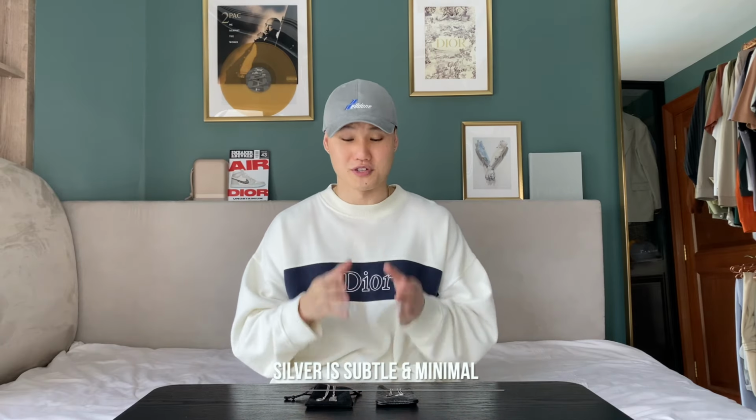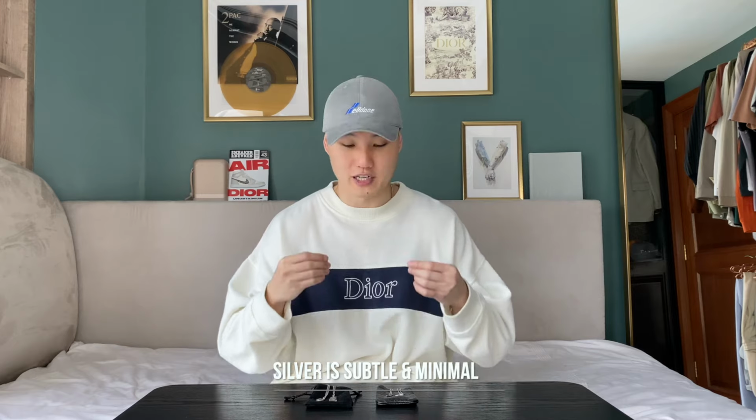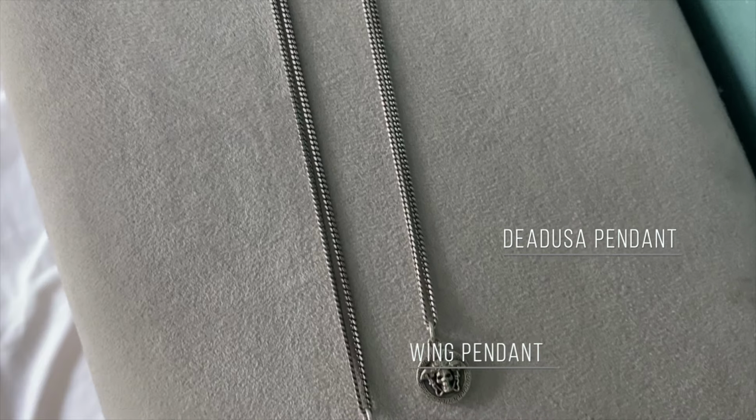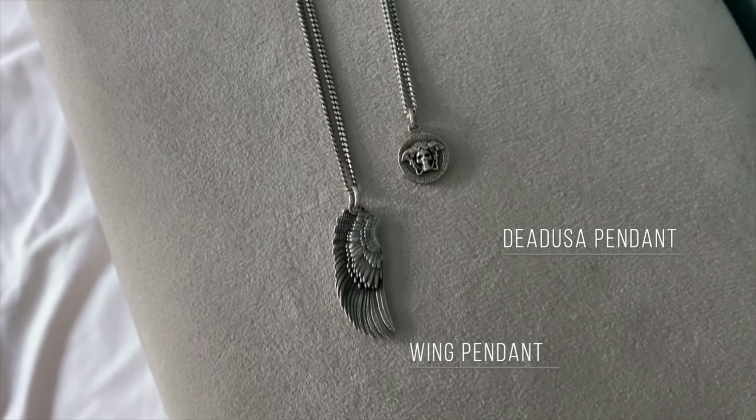I started my collection with silver jewellery because I felt it was more minimal and less loud as compared to gold. I wanted pieces that were more conservative, but also pieces that I felt expressed my style really well. So I started with some simple pendants. The first brand that I really felt an affinity for jewellery was Frank Wilder. He produces some really cool nature, animal style jewellery which I quickly became a fan of. And the first two pendants I got from him were my Wing and Medusa pendants. Two very minimal pieces that stack really well and go really well together.